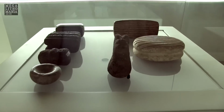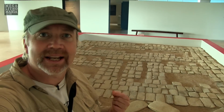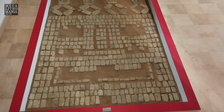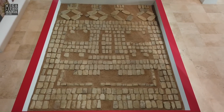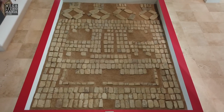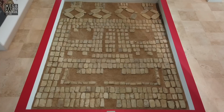Then we have these as well. These are from the pre-classic period. Just behind me is the classic mosaic. It has 470 pieces of serpentine. And you can just see the beautiful detail on this. Now these are massive chunks of serpentine, which are thought to have arrived from somewhere in the Oaxaca area on the south coast, maybe 200 miles away from the site of Venta itself.